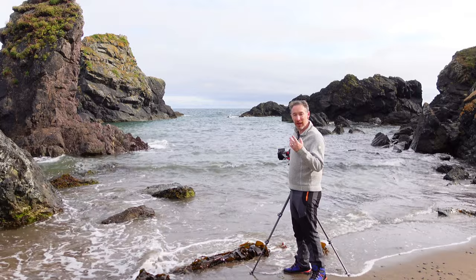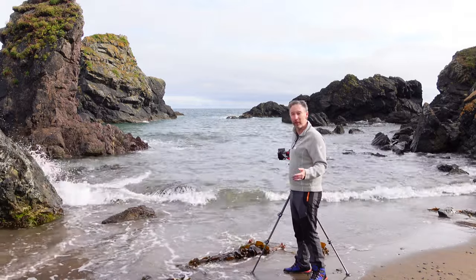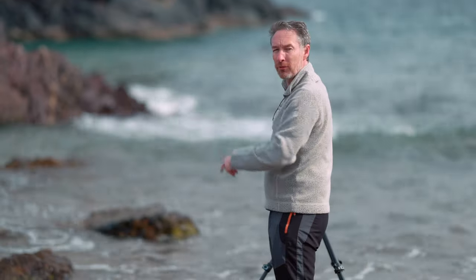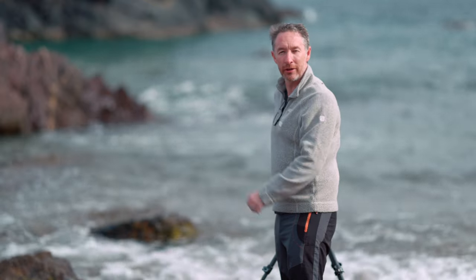The tide is coming in, so I have to be careful obviously because the water is going to come in around me. But I'm looking over here and I think there might be one more composition for me to get, so yeah, hopefully I get that shot and we'll go over here next.